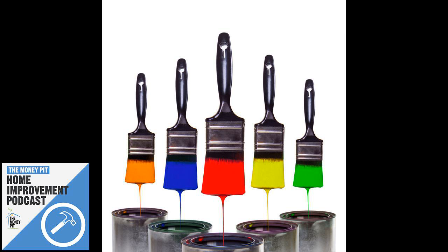Mark in Pennsylvania posted here at Money Pit. He says, I've got a summer home in the mountains, and I was wondering what is the best way to drain the water out of the pipes. It seems every year when I open the pipes back in the spring, we have a pipe that didn't drain and then is frozen and broken.